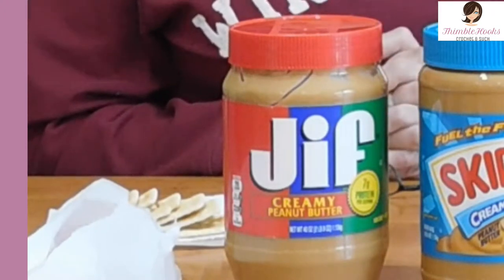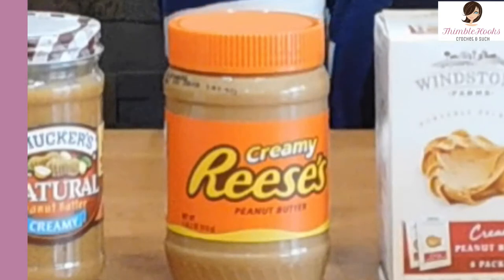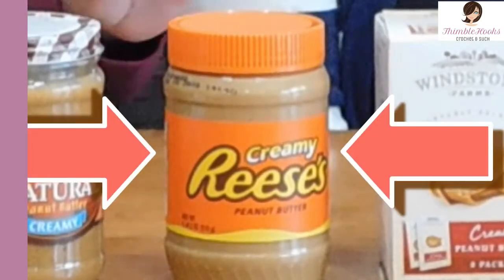Today is a fun day. I'm excited about this. We love peanut butter. There's only one kind that my children let me buy because they say if it doesn't look like that, I won't eat it. And there's a different one in here that's one of my favorites. I don't have a problem trying all of these. No, I love peanut butter. So they're going to be good, but we're going to see how they rank.